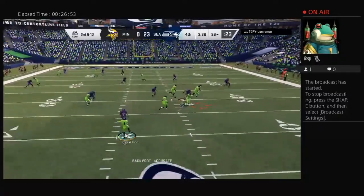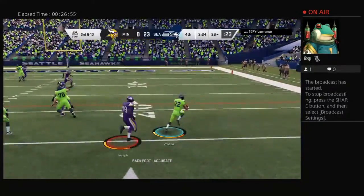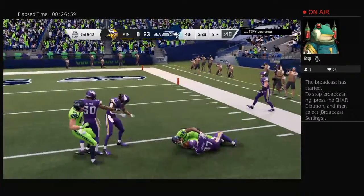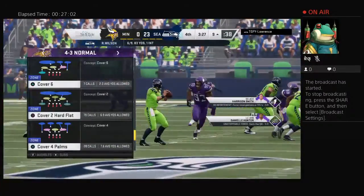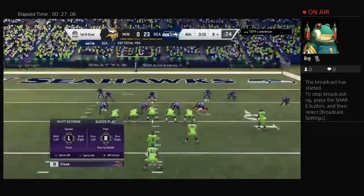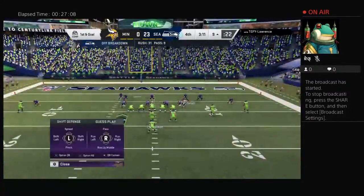On 3rd down, Wilson. They'll try and set up the screen. It's complete. And they move this all the way down to the 9. They're able to convert on 3rd down, and that sets up a 1st and goal. 54. Check.